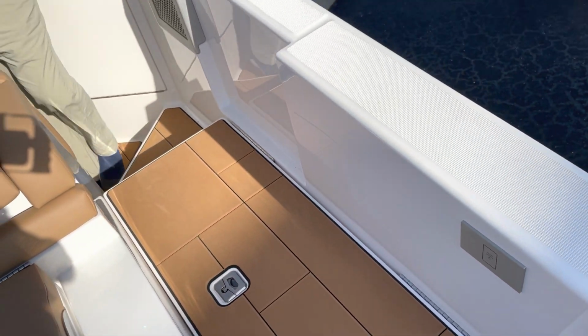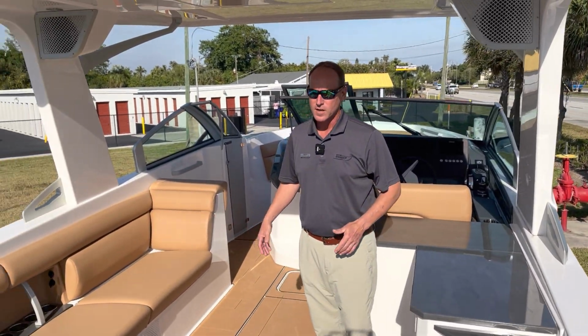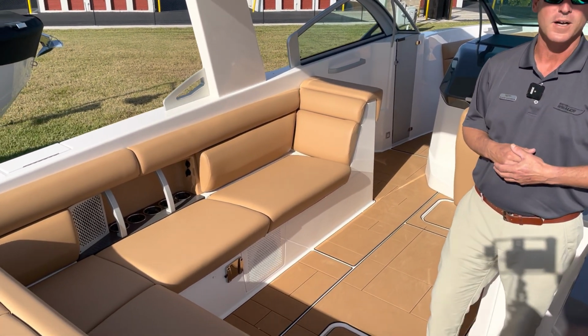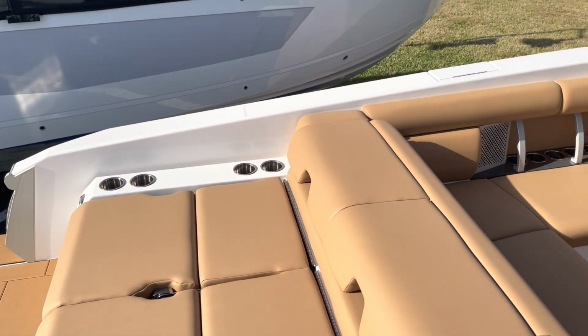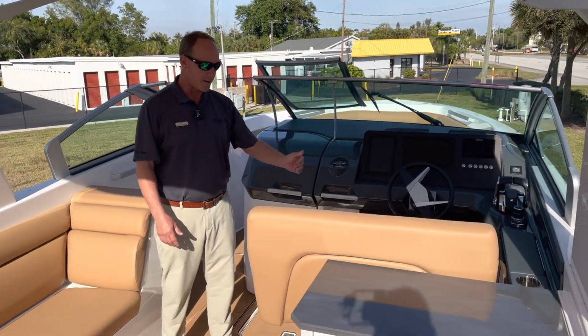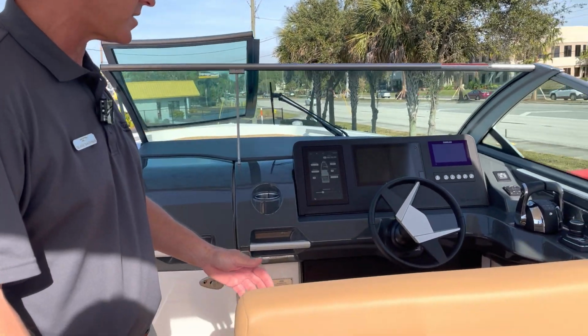As you walk into the boat, you're going to notice that it's a very large living room environment. Definitely 100% a cruising boat. You're probably not going to fish too much off of one of these, but you're definitely going to enjoy a very wonderful cruising boat. You have big L-shaped seating. You have a very large helm seat right here for 2 people, so you can have your guest sitting next to you or your spouse sitting next to you.